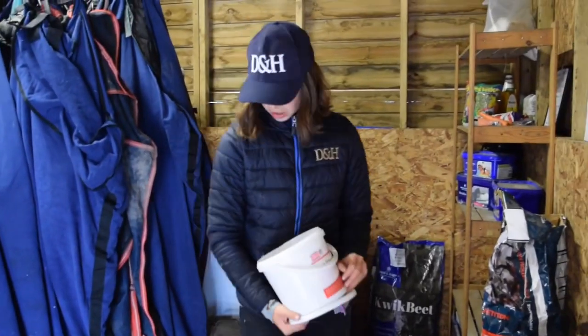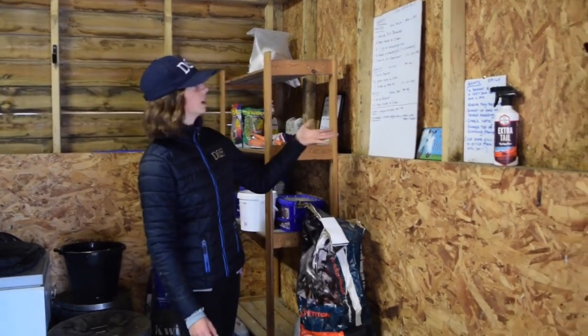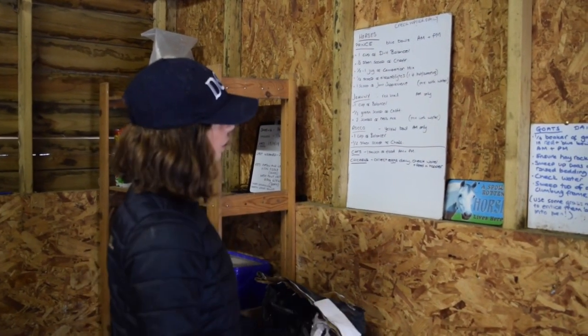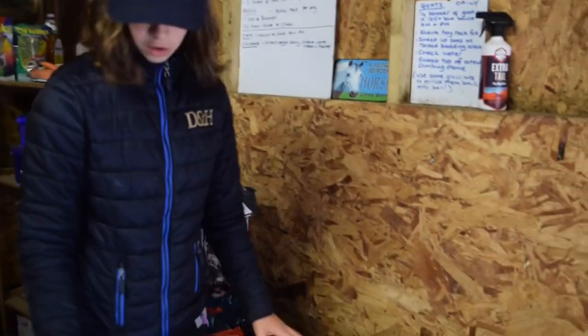So that is Prince all done, and now we can move on to the babies. You may notice I keep looking up at this board. That's just because it's got all the horses' requirements on it, and if somebody else is doing the horses and they're not sure what to do, then they don't get confused, and it's all up there in writing for them to look at. So, the babies.